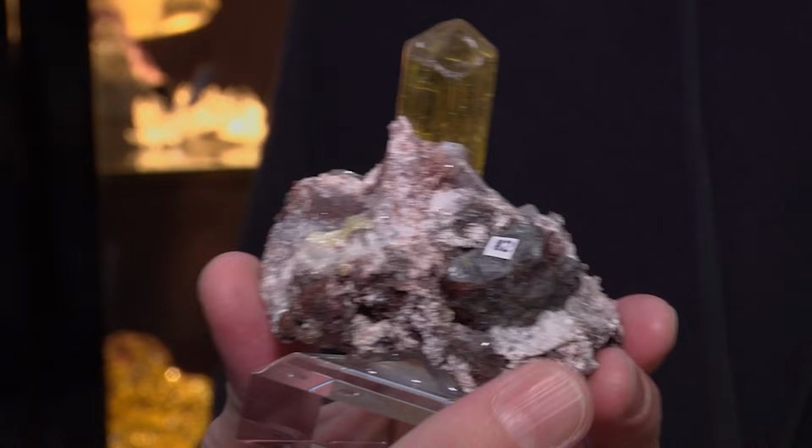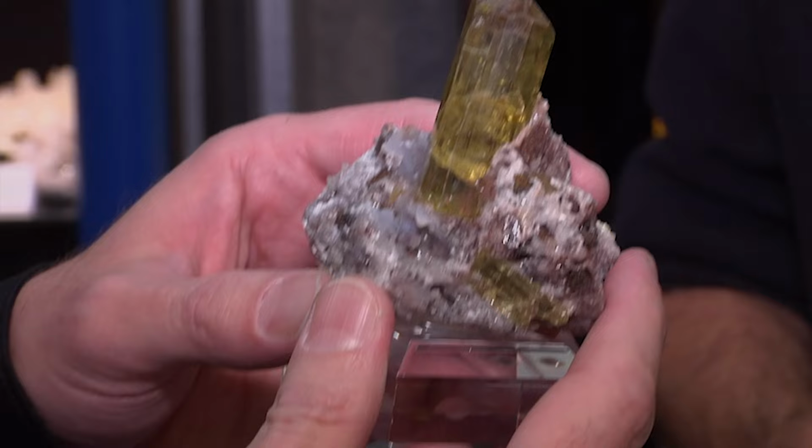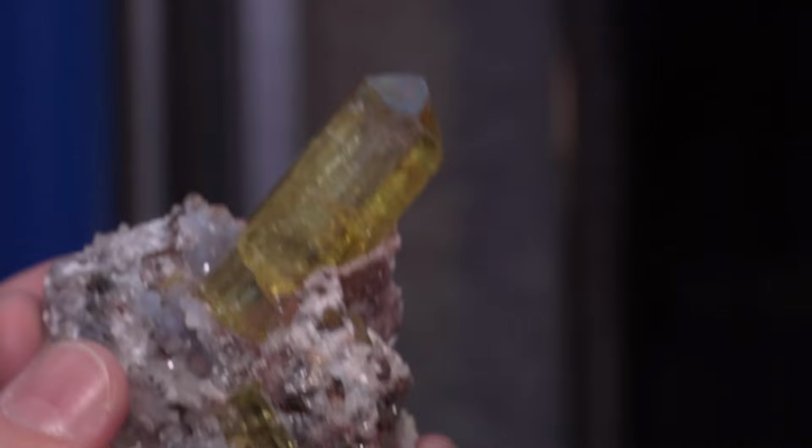Do you have any idea when this was found? Certainly in the 1960s as well. Oh, that long ago. There hasn't been anything out of there in a long time. The new finds are small, relatively gemmy, but in this size. It has been quite a while since anything of this size and quality has come out.